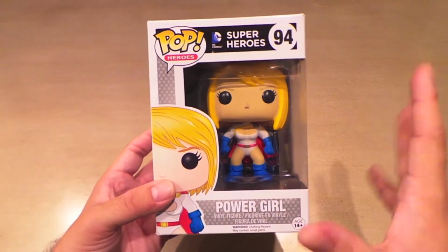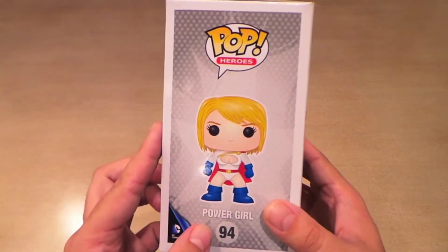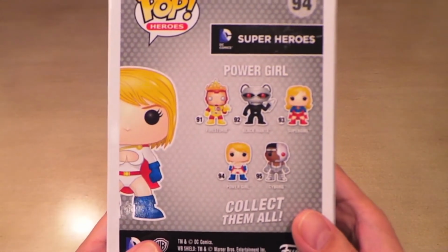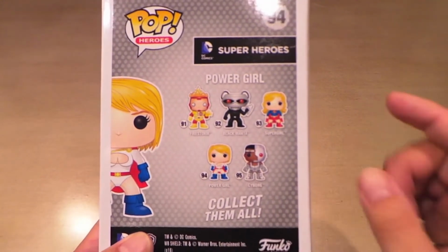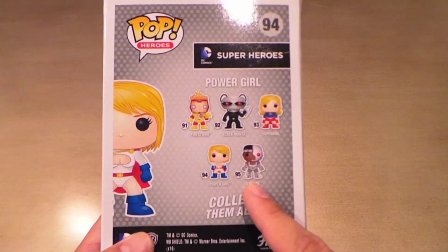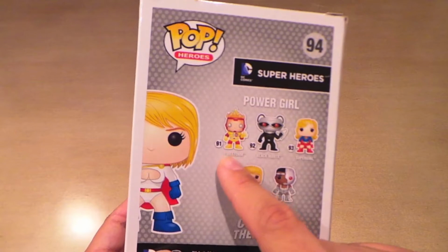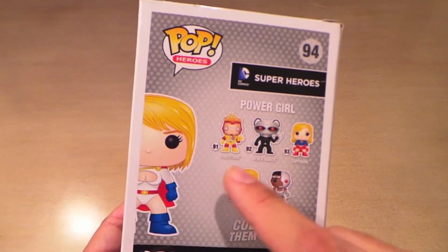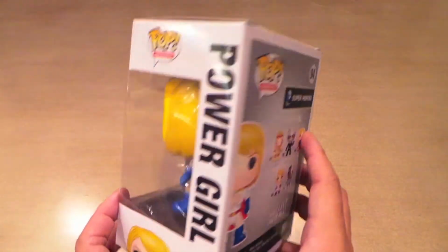Power Girl's box isn't too colorful, but I like that because she is colorful and it makes her stand out a little bit more. I'm getting a whole bunch of Pops this year, so I'm trying to be a little more selective. I was originally only going to get Power Girl, but this Cyborg was pretty cool, and so are Black Manta and Supergirl, so I got them too. I didn't pick up Firestorm just because I'm not too familiar with his character, and he looks cool and everything, but I had to make cuts somewhere.